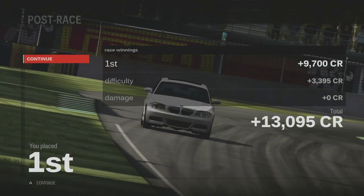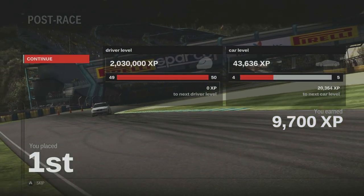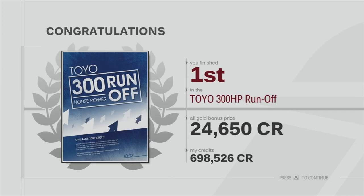Not too bad, 30 grand. We also got 9,700 XP. Ooh. Now how much bonus do we get? 24 grand, I'm predicting. Hey, spot on. 24 grand worth of bonus credit.